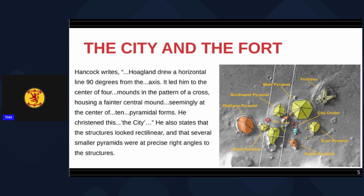The city and the fort. So Hancock writes, quote, Hoagland drew a horizontal line 90 degrees from the axis that led him to the center of 4 mounds in the pattern of a cross, housing a fainter central mound, seemingly at the center of 10 pyramidal forms. He christened this the city. He also states that the structures looked rectilinear and that several smaller pyramids were at precise right angles to the structures.